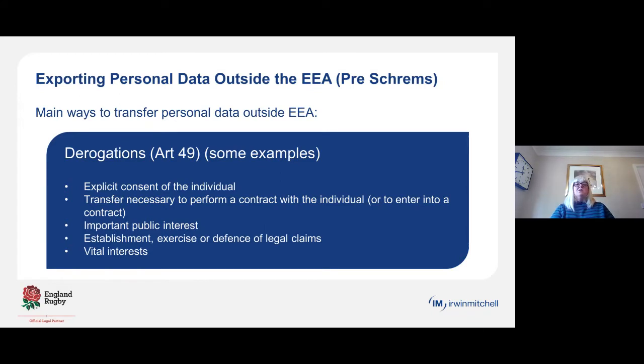And you'll see the sorts of things that are there. So for example, you can get the explicit consent of the individual concerned, or if it's necessary, for example, that somebody wants a contract performing in America, it may well be that their personal data has to be transferred to the US in order for that contract to be performed. Again, I've just put an idea of what those are up there. There are others that can be considered in relation to things like public sector bodies, but I thought it'd be useful to give a flavour in the context of business organisations.